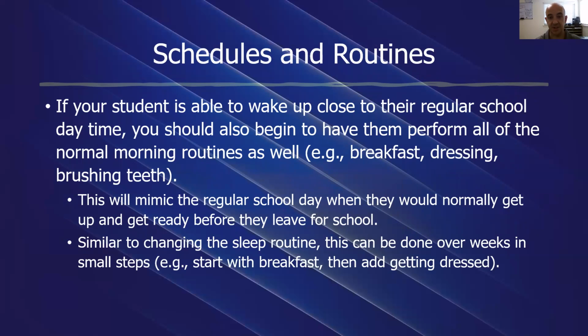But what you can start doing also is, if they're getting up at a reasonable time, you can start establishing and going through that morning routine earlier, instead of having a little more flexibility and allowing them to kind of hang out for a little while before breakfast or getting dressed or brushing teeth. You might want to mimic it and get all that stuff done close to when you know that they're going to get picked up or when you have to leave to bring them to campus.